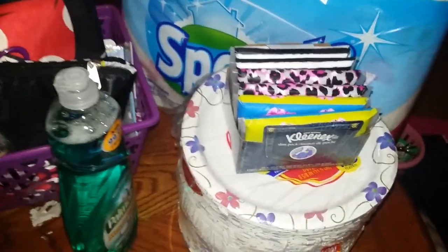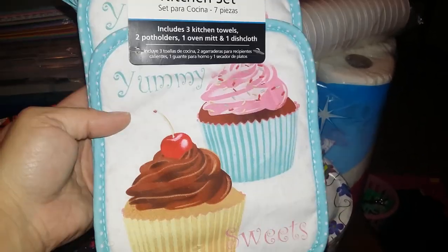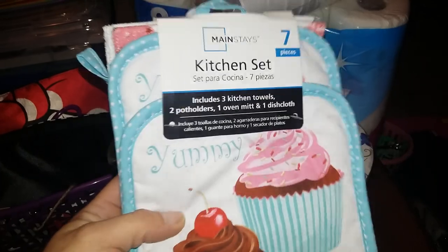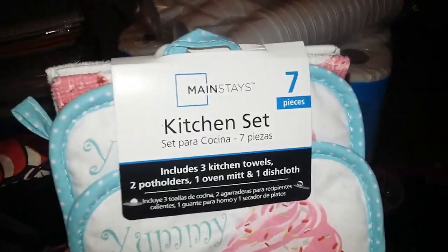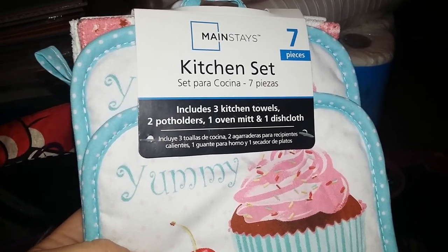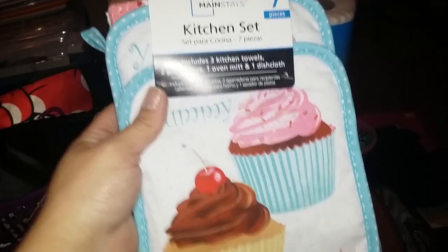And then I had my eyes on these forever, and I always wanted them. I think these are the cutest little kitchen set. You get 7 pieces, includes 3 kitchen towels, 2 pot holders, 1 oven mitten, and 1 dishcloth. I absolutely love the colors in this, and the cupcakes are super cute. So I finally went and bought it for my kitchen.